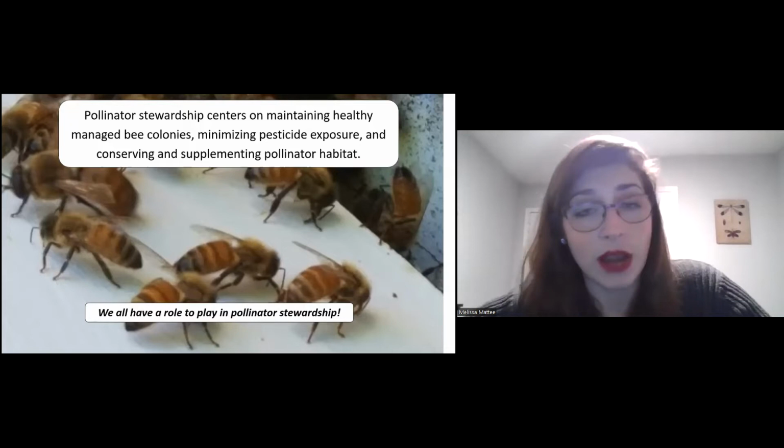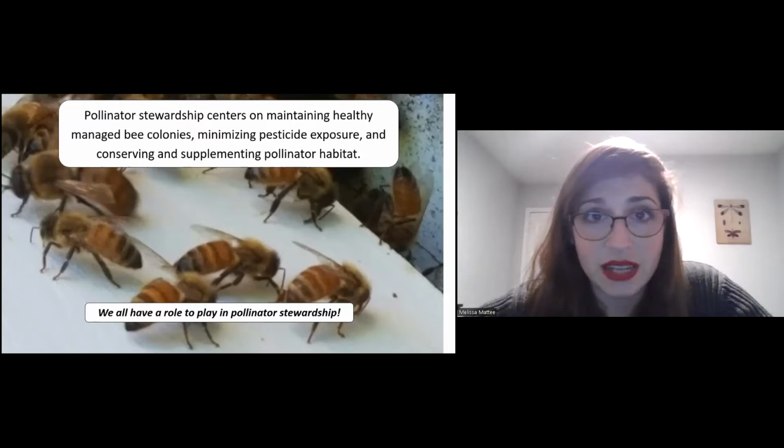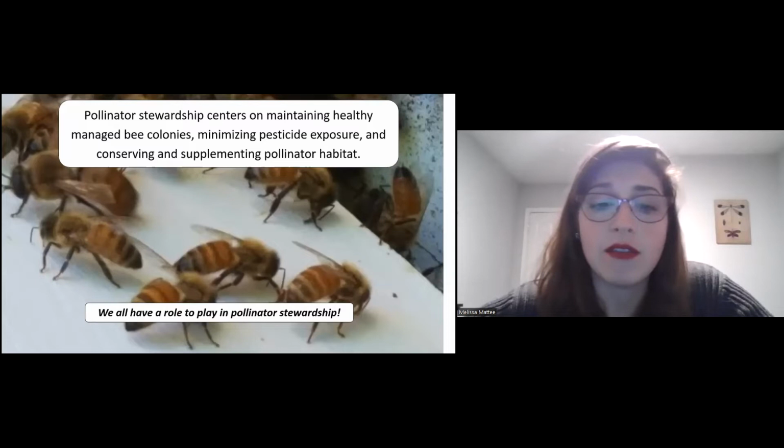We need them for agriculture, and they have become naturalized in the United States, even though they're from Europe. However, native bees are an ecological necessity. We need to maintain the biodiversity and the native species of our habitats to maintain that equilibrium in our ecosystem.